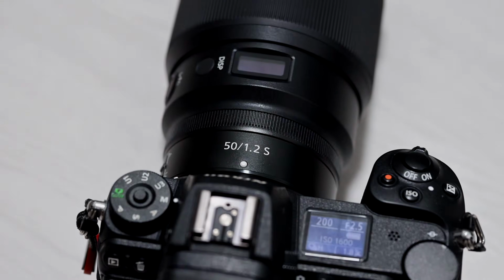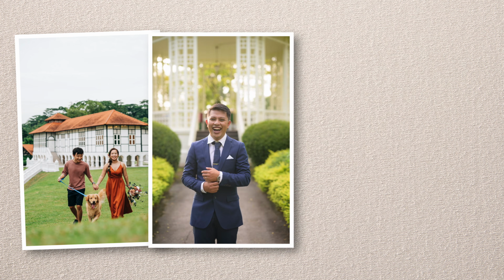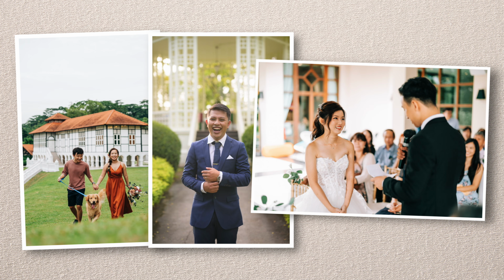One of the main reasons I use this lens so often to capture weddings is because of its versatility. The 50mm prime lens delivers sharp, vibrant images with beautiful background blur thanks to its wide aperture. This is especially important for isolating subjects and creating that dreamy romantic feel in wedding photos, which is crucial for capturing the essence of a Singaporean wedding.